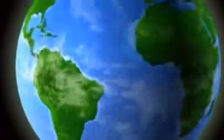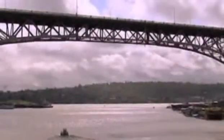From one city by the water to another, we're off to the Pacific Northwest and Seattle, Washington. Its nickname is the Emerald City. With lush trees, access to the ocean, Seattle is an urban oasis that's fully embraced its green future. And it's here cutting-edge green architects have taken the lead in innovation.